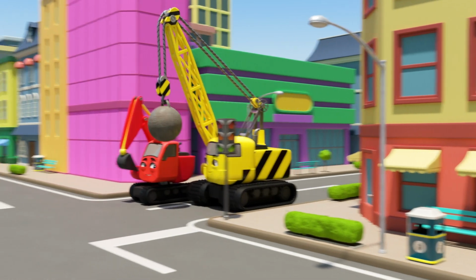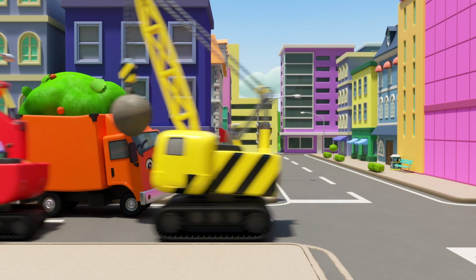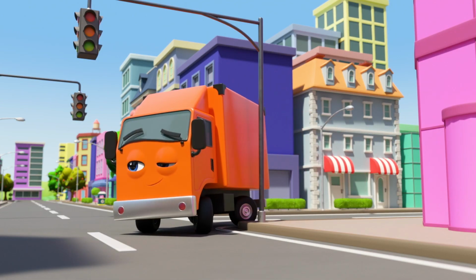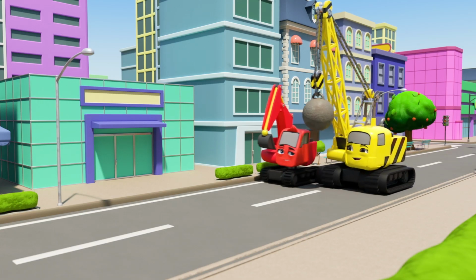Hey, it's Digley and Dazey, driving along the road. And there's Tony the truck. Hi, Tony. They've all got work to do. Tony's on his way to deliver some boxes. Look, the baby lion. Tony is scared. He's running away.